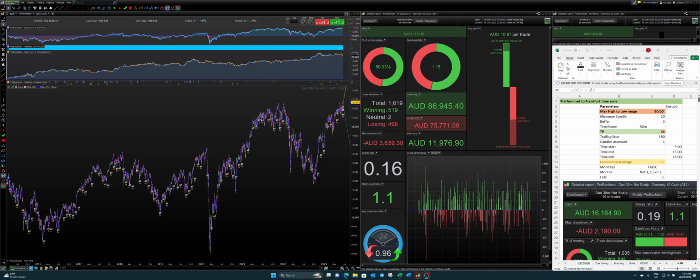I'm also showing on the chart today how our strategy compares to simply buying and holding the DAX. We shouldn't really consider a strategy worthwhile if it can't outperform a buy and hold strategy. Otherwise, what's the point? So we can see at least that with the buy and hold, we would have netted 4,030 Aussie dollars if we traded.